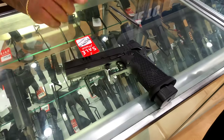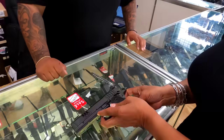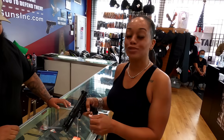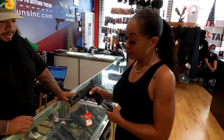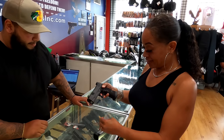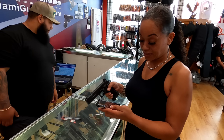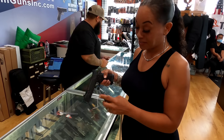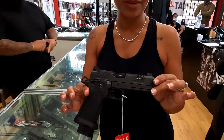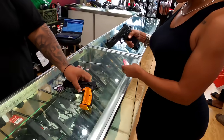This is the 2011 Staccato. That's the XC. Nice little change. Oh man, this is so beautiful, and it is so smooth. I love it. 20 rounds. An amazing pistol. Woo! Shout out to them.